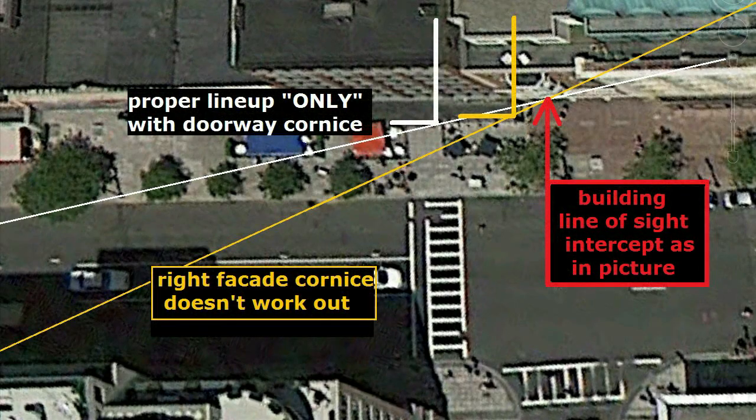If we say the cornice of interest that's visible in the photo is the right door cornice, everything aligns correctly. If we say it's the right facade cornice, it doesn't work. Therefore, the cornice in the fortuitous photo is definitely the right doorway cornice.